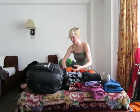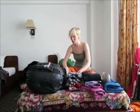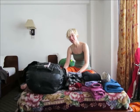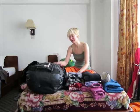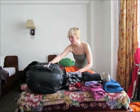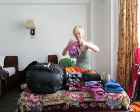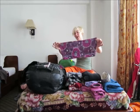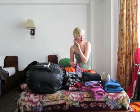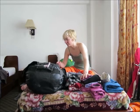A couple of bras, so I only took 2 bras, and I took 10 pairs of pants, because I had to be really ruthless with my packing when I got here, when we found out we were only allowed 10k and 5k, which is not very much. I've got a thin buff, which came in really handy around my neck, also protecting me from the sun, because I did catch the sun around the back of my ears.